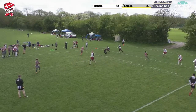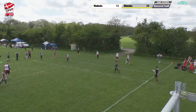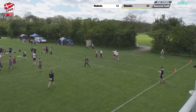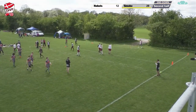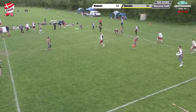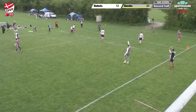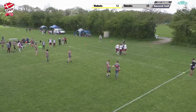Gets the ball, they're going for 2. Finds an open receiver, number 24, in the end zone, but the ball falls out of his hands, and we have an incomplete pass. And here is the score again. Nice play by London Smoke. Puts them up 29-12.